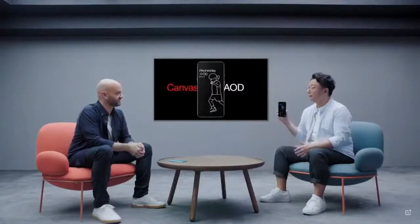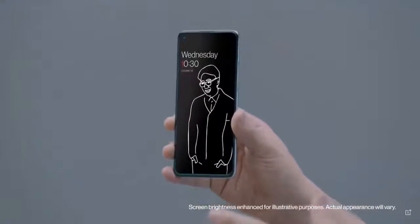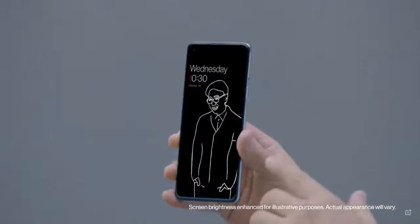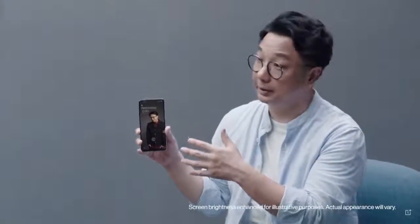Sure. Canvas AOD. This cool feature always reminds me sort of comic books. Yeah. So like you see, it turns a photo of someone special in your life, in this case it's me, into an artistic sketch. And if you unlock the phone, see, this sketch will morph into the real picture.